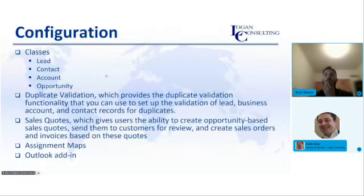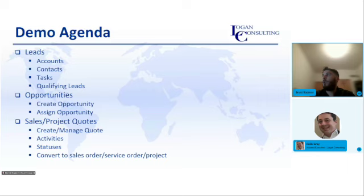All right, so that's some of the configuration I just wanted to walk through really quick. For this demo, I'm going to lead you through creating accounts and contacts. I'll talk about tasks, and then we'll qualify that lead, and then we're going to turn that lead into an opportunity, and then that opportunity into a quote. I will talk through the accounts and contacts setup, but mainly want to focus on the lead and opportunity workflow. And then I will open it back up for questions. Should have some time at the end.